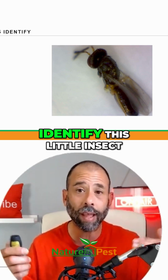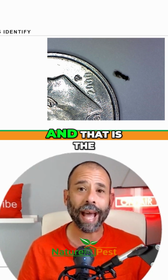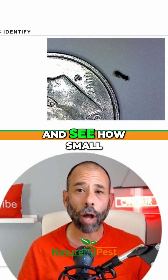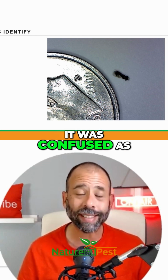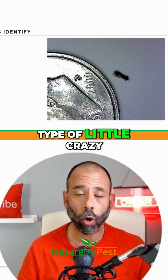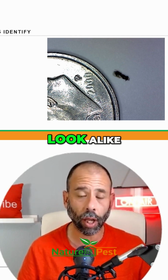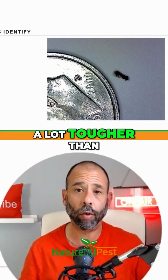Trying to identify this little insect, look at the size of that. That is a dime, and that is the date on a dime. Go look at the date on a dime and see how small that is to try to identify. It was confused as an ant. Thought it was some type of little crazy ant or something, because you saw how that crazy ant can look alike. So identification is really a lot tougher than most people think.